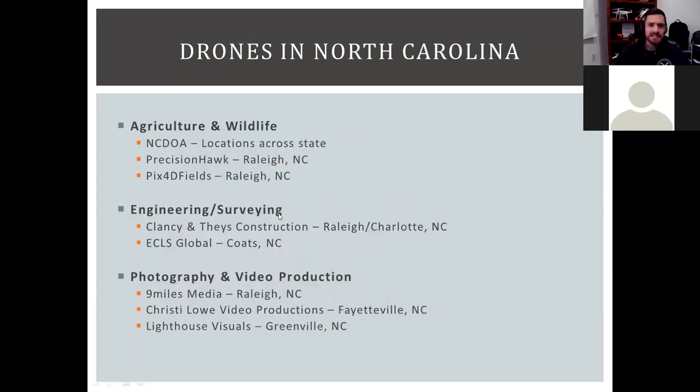I skipped over the agriculture and wildlife. I'll touch on this. The Department of Agriculture is using drones to track feral hogs and wildlife across the state, not just for crops, what people typically think of as agriculture, because there are other things that the DOA is responsible for than just the plant itself.